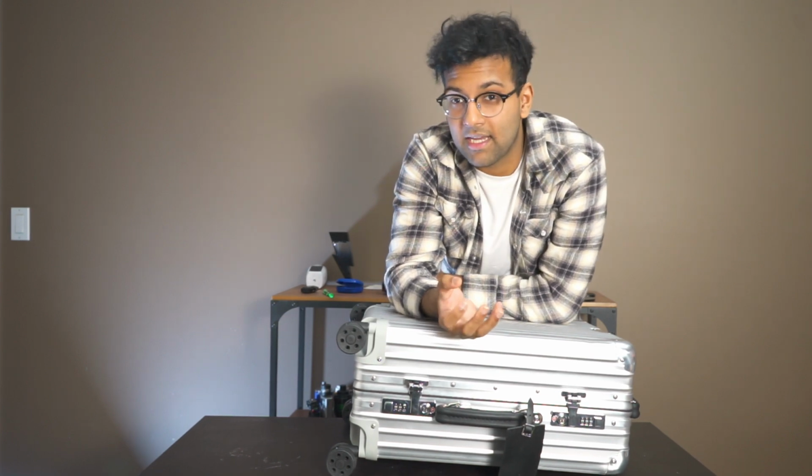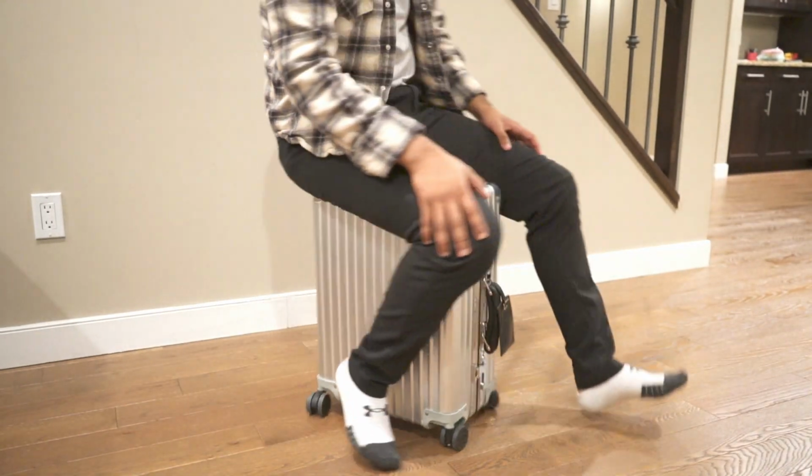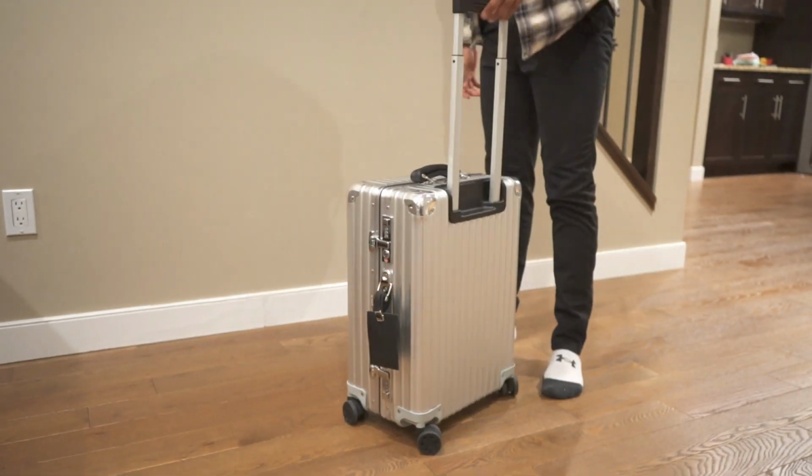I've sat on this bag multiple times. My friends have pushed me in it, and I'm around 150 pounds, and I'm ripping down the aisles of the airports. It's so smooth. The best thing is, even if you're in a rush, you can literally sit on the bag and start pushing, and it just glides through the airport.